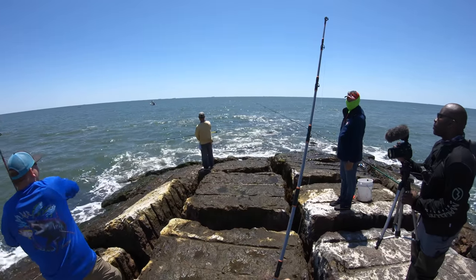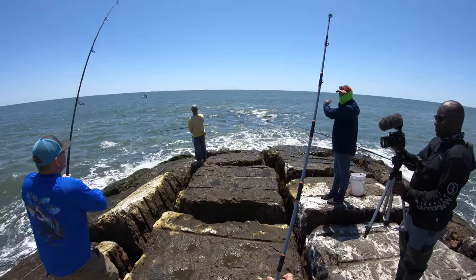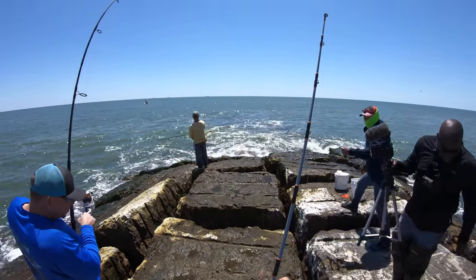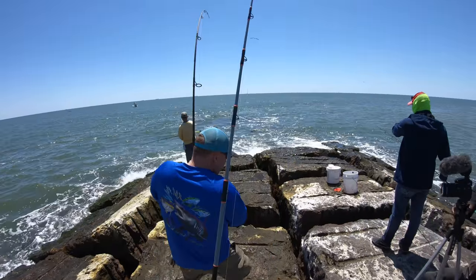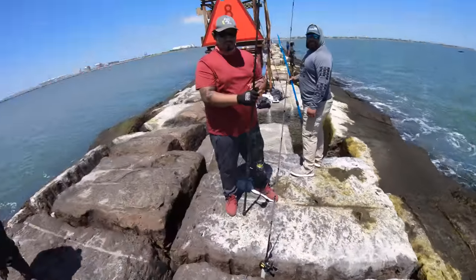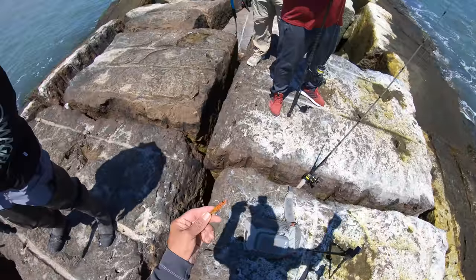Probably another ray. It's a ray. I just saw it. It's a ray. You might as well come over here. It's going over. Yeah, you just, oh man, he's in them rocks. Oh yeah, that's me. Thanks, brother. It's my good luck charm.